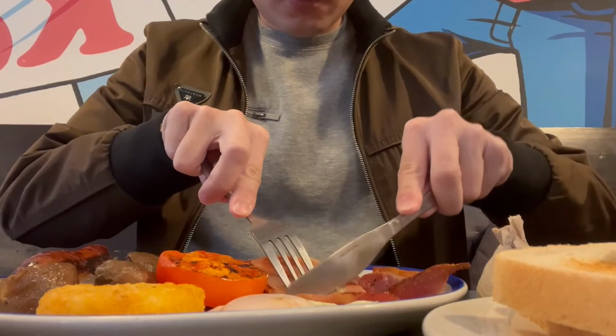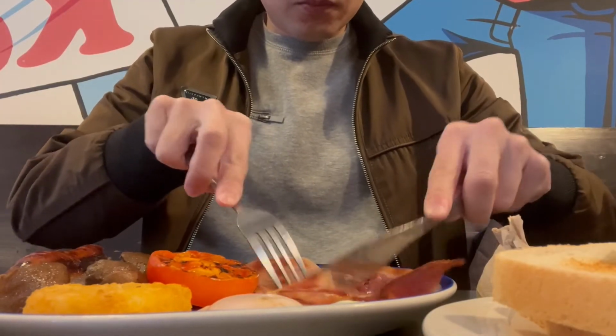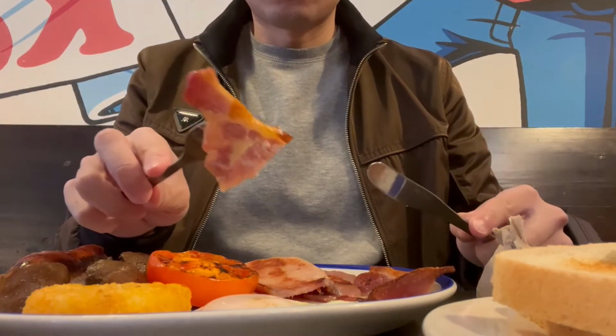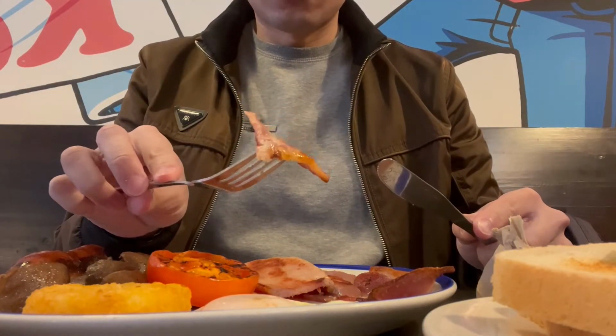Let's move on next to the bacon. So it says in the menu that this is butcher's dry cured bacon, so it should be pretty good, and you get 2 of these. Let's go in for a taste. It's a good solid bit of bacon, very nice.